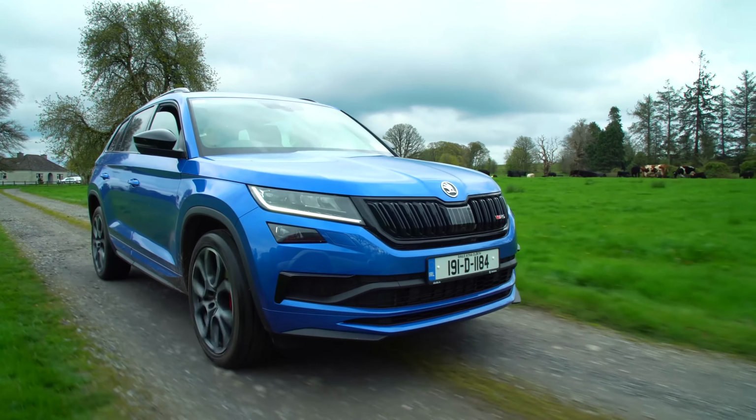And yes, you did hear that right. €63,000 is the starting price for the Kodiaq RS. And in fact, this model, with a few options like a sunroof and a few extra safety bits, actually comes in at €66,000, which is a lot of money.